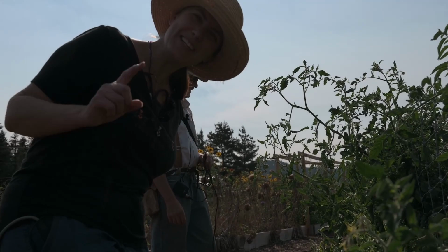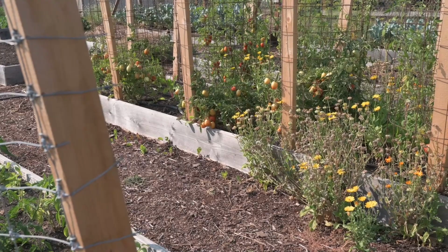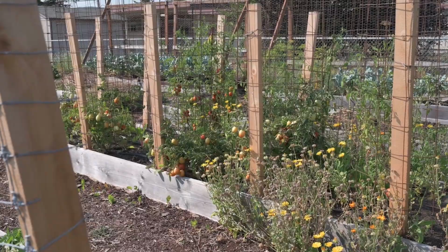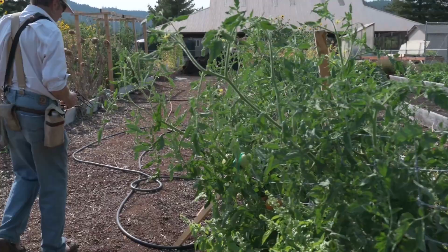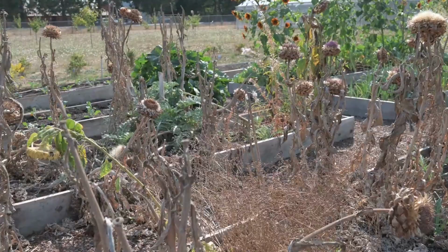Come on, tomatoes. Over there, you can see we have Roma tomatoes, which are sauce tomatoes, in cages. Oh, with the pretty yellow flowers. Those are marigolds or calendula between them. Oh yeah, calendula runs wild all through here. As does the California poppy. But if we come up here, I can show you the artichokes. These dried artichokes. Yeah, these are really pretty.